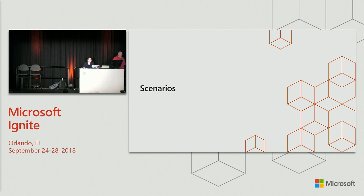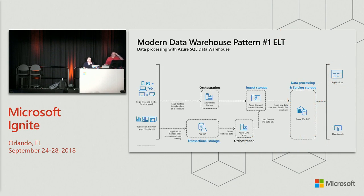So how do we see these patterns being put into practice in the different scenarios? As we've shown you in the first demo, one of the key things that we typically see is where you want to do ELT, so extract, load, transform. In this case, we have Azure SQL Data Warehouse as our only compute engine. To your question, would Azure Data Lake Store be part of an architecture? Yes, in this case, because we are feeding data from the different sources in the raw format into Azure Data Lake Store. So basically, we are using that as our staging area.